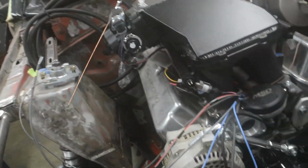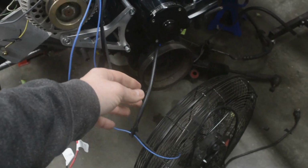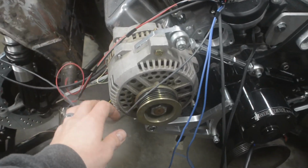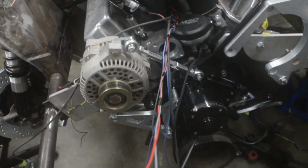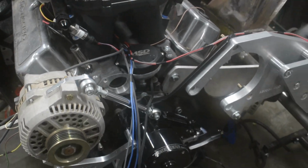Let's see here, these two blue guys, water pump wires. So we need to replace this weather pack connector with a Deutsch connector and then connect that into our power. As well, we're going to need to run ground for that. Gray is our AC compressor, so we need to run a ground for that. I believe these three right here are my oil temp sensor. So this runs down the side and we'll get finished off down there.